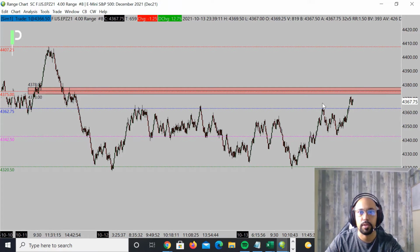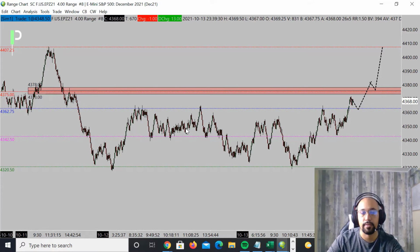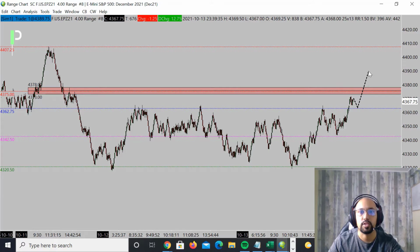If we can't break below this level of 62.75, this actually may be a nice opportunity to try to push to and through the level of 75 to 78. So keep that in mind. We may end up continuing bullish all the way back up to 44.0725 as the next level of resistance above. So if we do hold this level structure above that 43.6275, we hold above this level, that's where we're going to continue to look for the long opportunities.